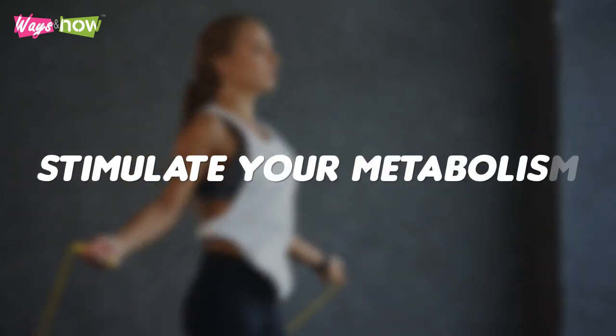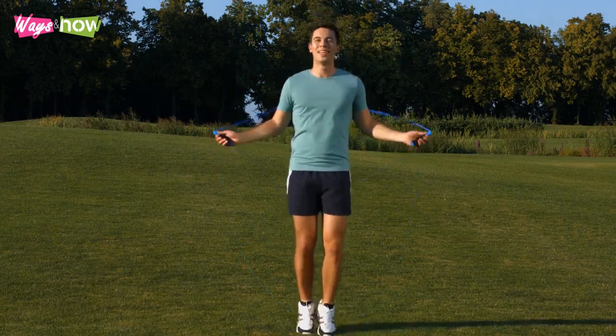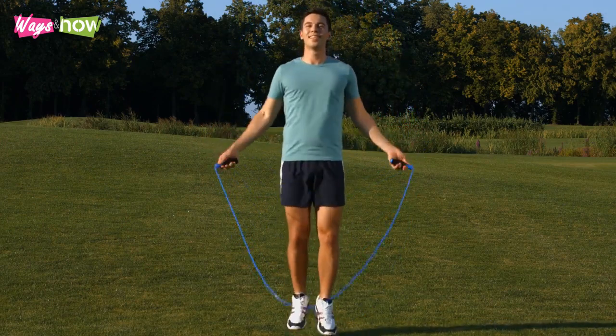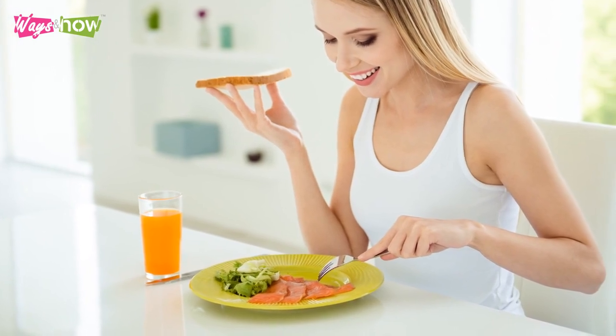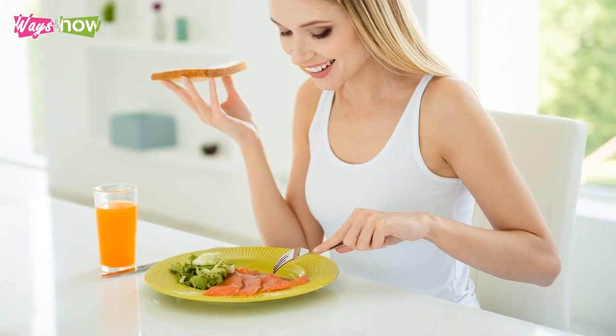5. Stimulate your metabolism. Burning more calories and using more muscles requires more energy and much more fuel, so jump roping has tremendous effects on metabolism. If you're careful to supplement your rope jumping routine with a balanced diet, you can quickly burn belly fat and achieve your ideal body weight.